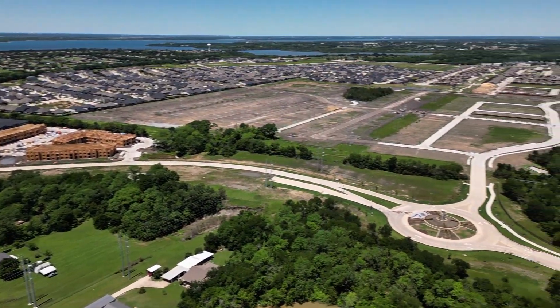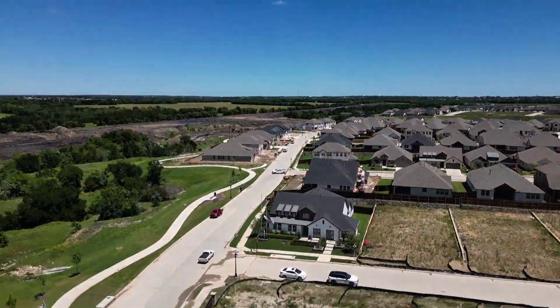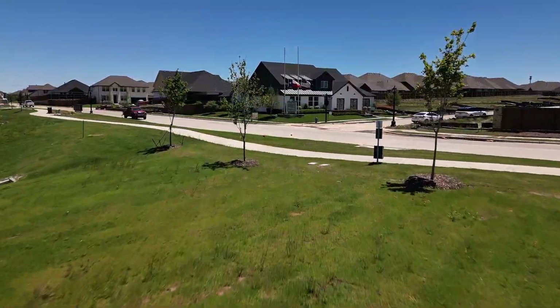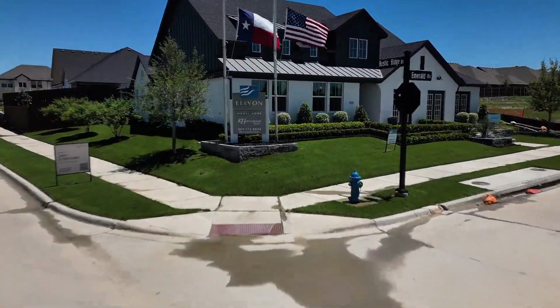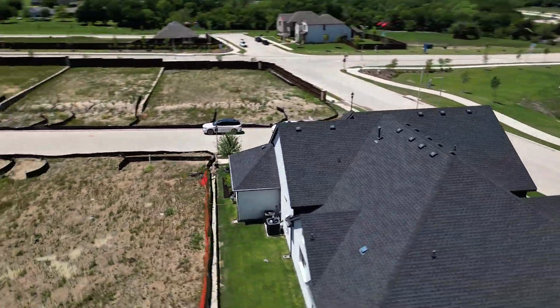All right, everyone, we are back in the beautiful Elevon community in Lavon, Texas. We're checking out the big boys here, K. Hovnanian. They have these 60 and 70 foot lots over here, some of the 4-car garages. So we're gonna look at the model and some inventory homes. So let's get started.